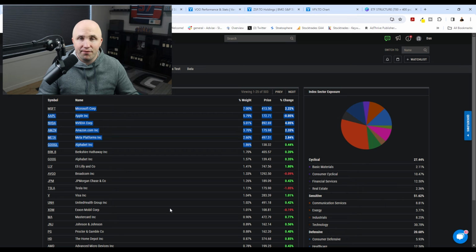And if you don't like that, you could always look towards an equal weight option. So if we go to an S&P 500 equal weight, such as RSP, which is a big fund, 51 billion in NAV. It's got an expense ratio of 0.2, so it's a little more expensive. But if we go to the holdings, it equal weights all of the S&P 500.